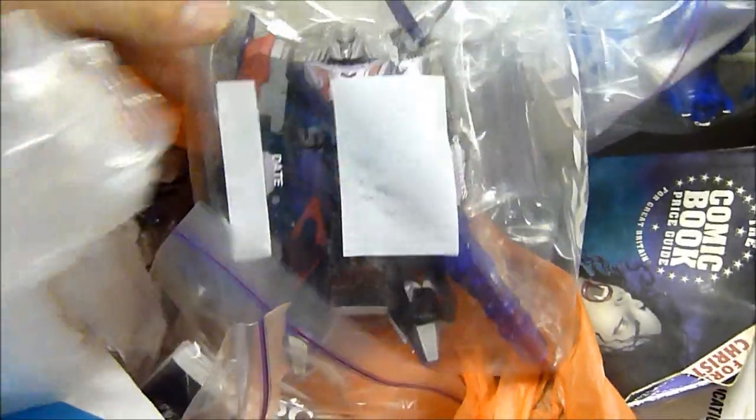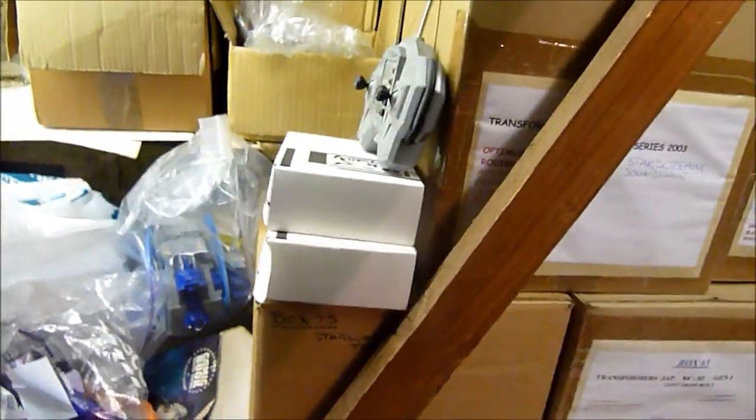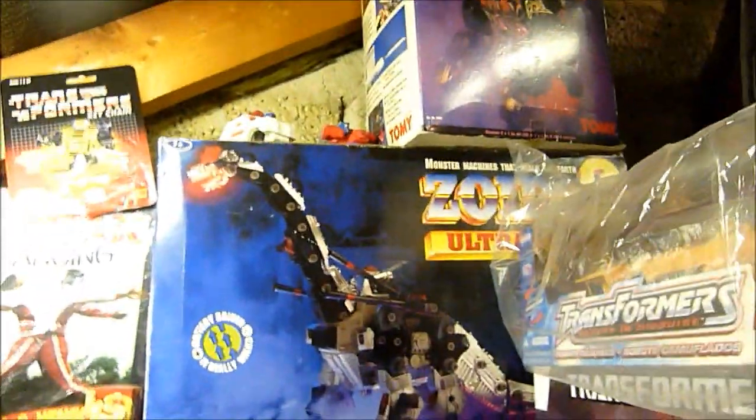Who else have I got there? Oh, this is my, what's his name? I can't remember his name. It's War for Cybertron Megatron. Great figure. Going to give that to my son when he's older. He doesn't really like Transformers at the moment, so probably never want it. This is my Landfill. And who else is this? This is Predaking. Great figure, love that. Got a Zoids 2 Ultrasaurus up there, and an Iron Kong.